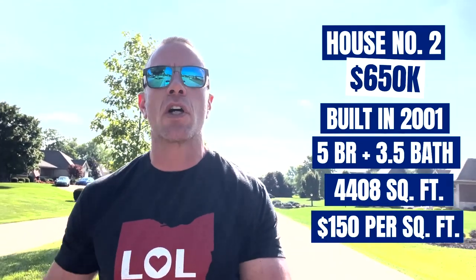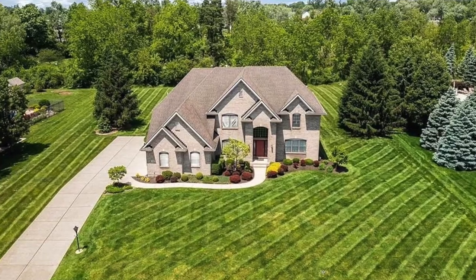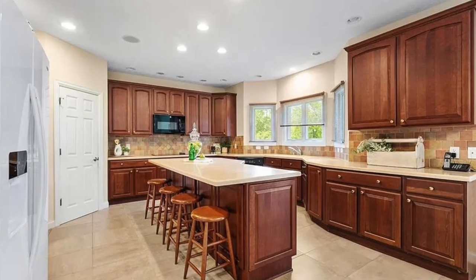Here we go. Stop number two for today. This house is priced at $650,000. It's in the magnificent King Gate Estate subdivision. The home is here behind me. 2-story home. Built in 2001, 5 bedrooms, 3.5 baths, full unfinished basement, 4,408 square feet. Puts it right around $150 a square foot. It's a 3-car side entry garage. The HOA is paid annually at $645. The lot is roughly an acre.